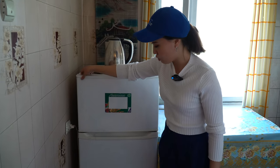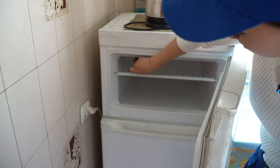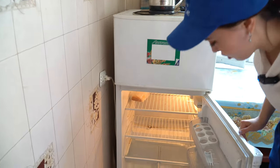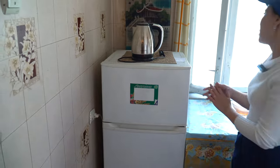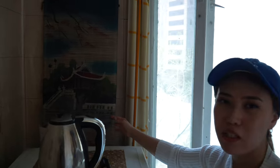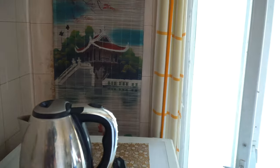On the top is the refrigerator, like a separate refrigerator. There is something like an oil, I think butter. And here is the fridge, also an old one, very dirty. I'm sorry for that. I hope you're not shocked. So people from Soviet times love to hang different kinds of pictures on the wall, and this is a kind of Chinese picture. And the next part is the window, a wooden window.